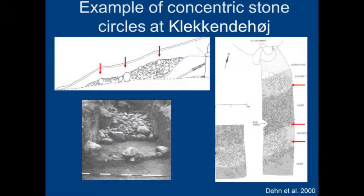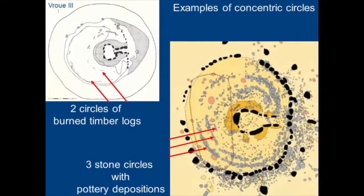A less functional and more ritual purpose is suggested at other tombs. At Århus 3, 2 circles of burned timber logs surrounded the chamber. And we have heard about the passage grave at Damsbo Mark, where pottery depositions were made at 3 concentric stone circles surrounding the chamber.